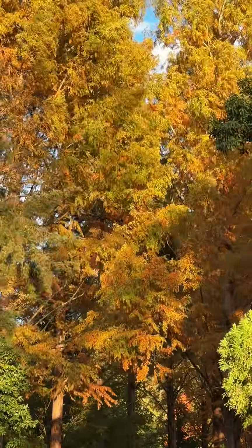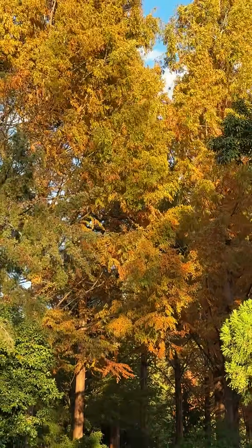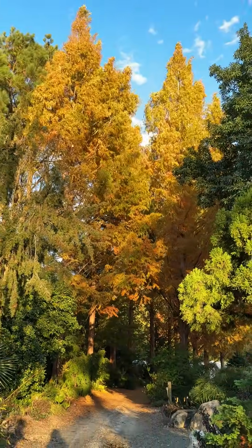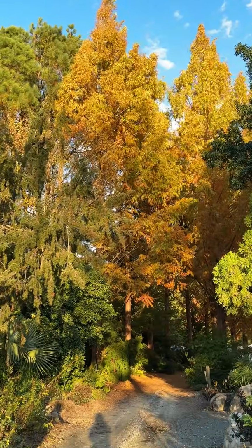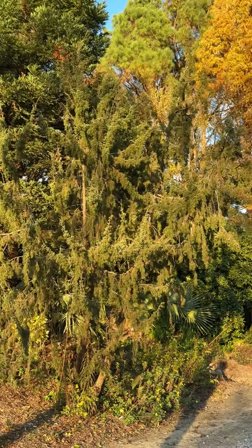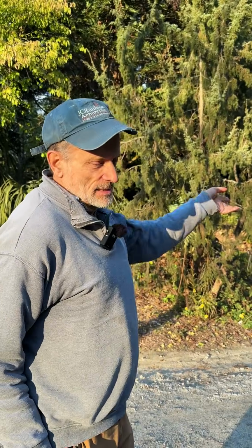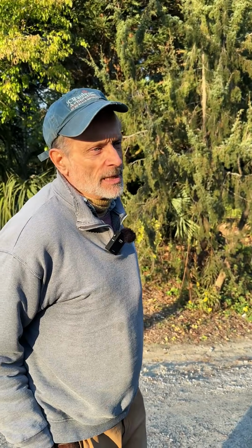Dawn redwoods are sometimes known as a living fossil because long before Westerners realized it still existed, they only knew it from the fossil record. And I believe you can find fossils of dawn redwood and ginkgo in North America, probably from the time of my childhood when all the continents were one before continental drift split them into separate continents. But they haven't existed in North America as part of the native flora for millennia.